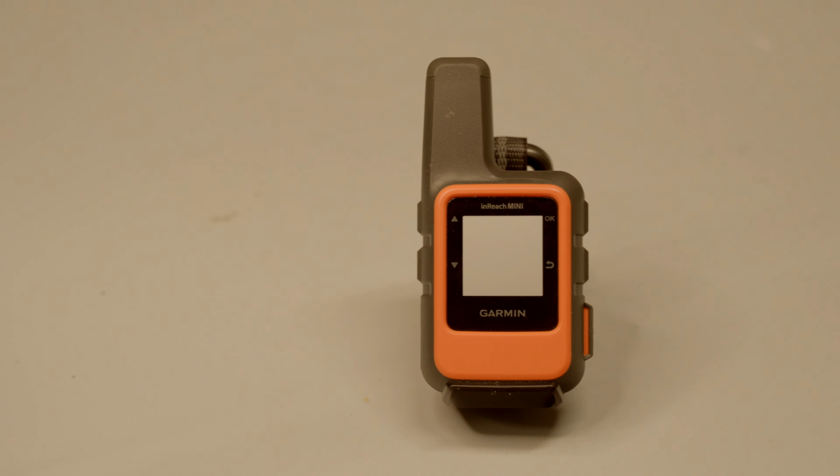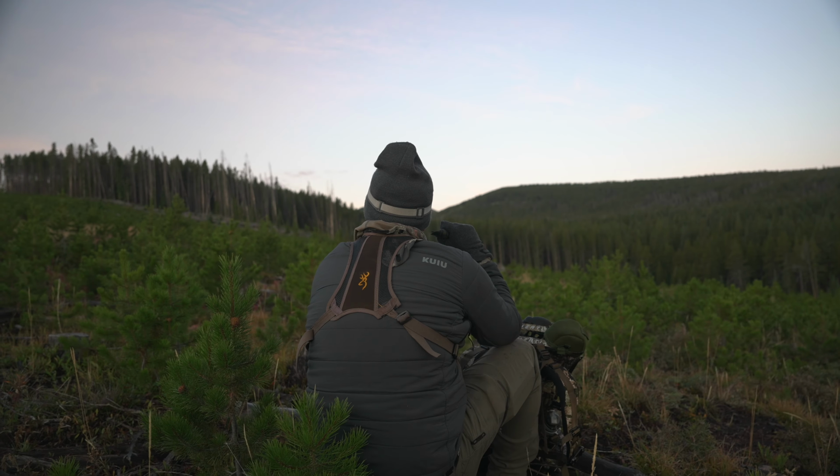They're starting to make steps where your phone does it as well. But frankly, I trust Garmin more than I trust Apple. I don't trust Apple at all. I have an iPhone, but I don't trust them. You've got to have one of these.